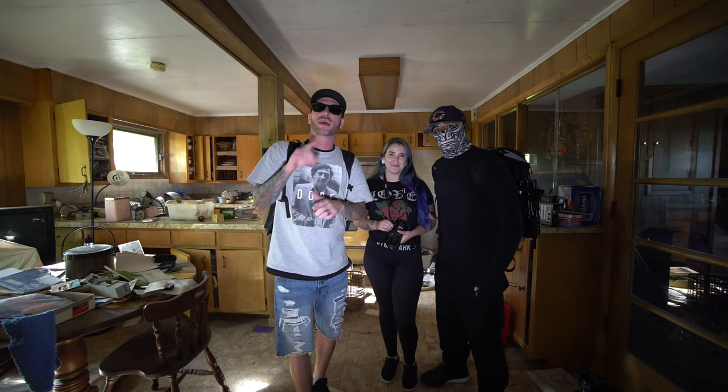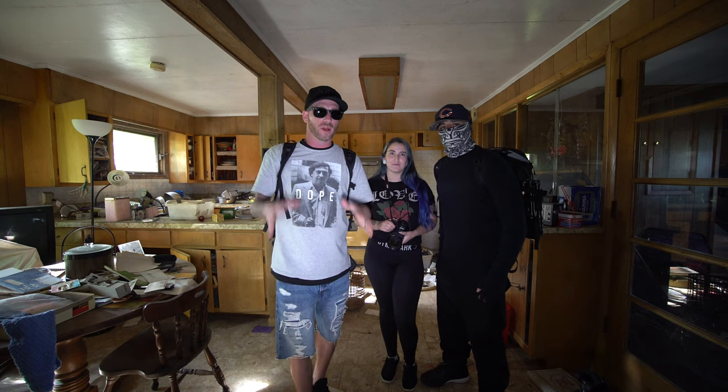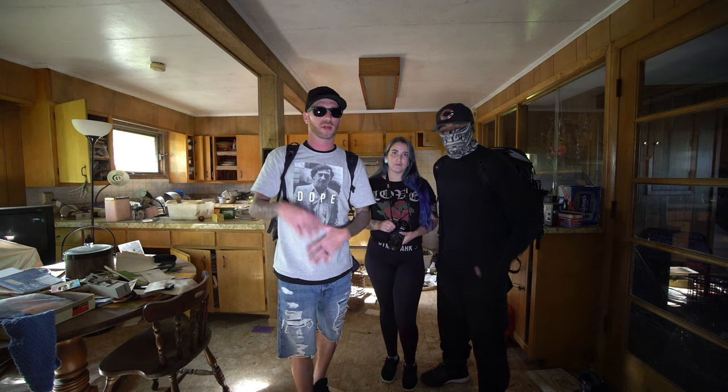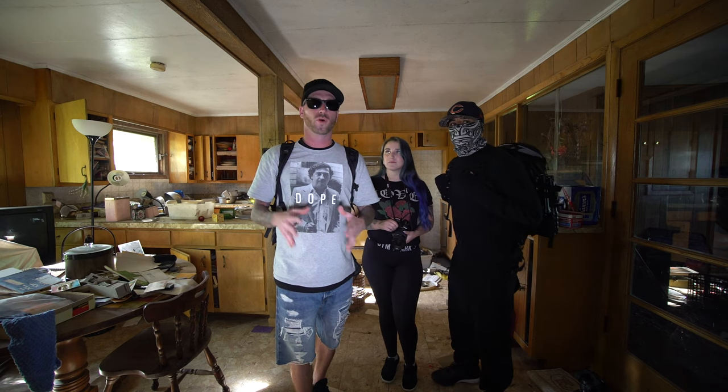Hey guys, we are back inside of another abandoned hoarder house. This one is packed, but unlike the other ones, there's still a lot to see here, a lot to go through, and not a lot has been turned over. Obviously, it's been rummaged through, like most of them that we've been inside of, but this one is, like I said, a little bit more intact.